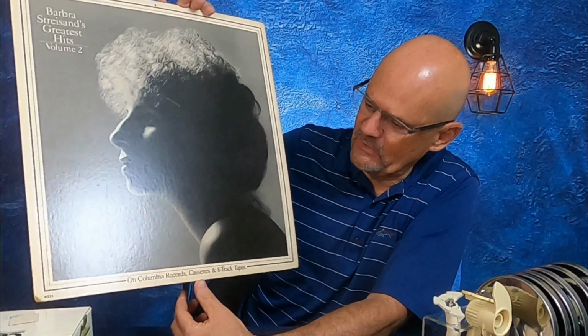So I have one more thing to show you, and that is this right here. I actually bought this a while back, but I wanted to show it to you anyway. This is a Barbra Streisand poster. It's her Greatest Hits Volume 2 when the album came out on Columbia Records from the 1970s. A record store had gone out of business, and I bought this and some other stuff.